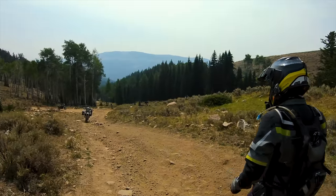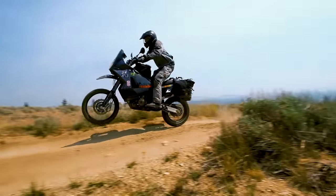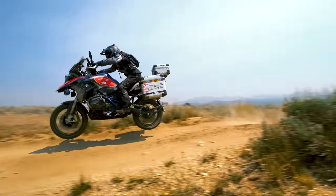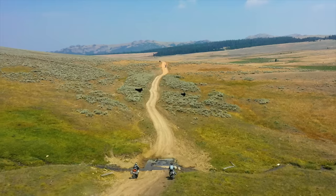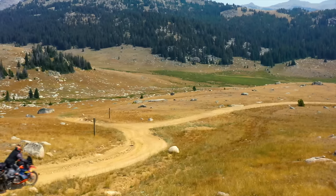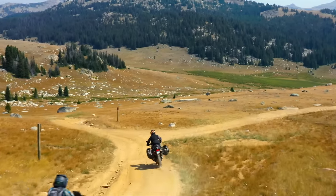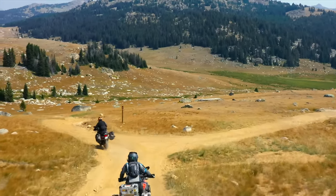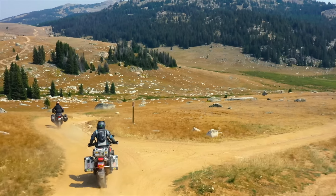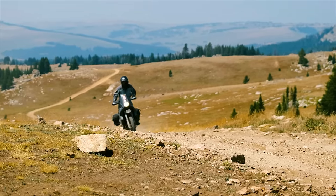It wasn't pretty, but it was effective. I've ridden a lot of Colorado passes, and this was similar, but had its own flair to it for sure. Lots of elevation gain. It was almost a deserty two-track kind of feel with lots of embedded rocks, but the views up there were phenomenal.